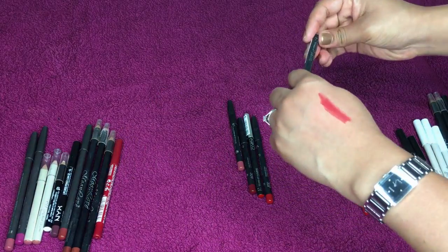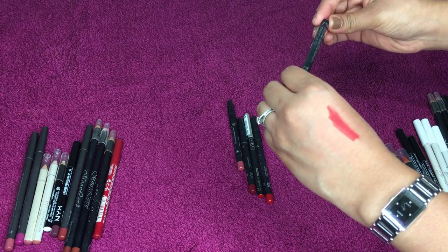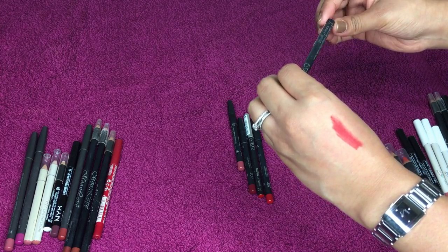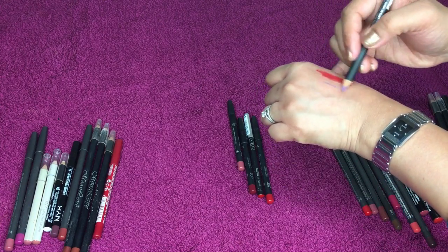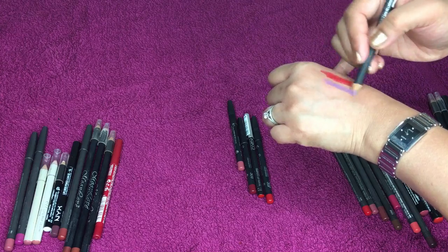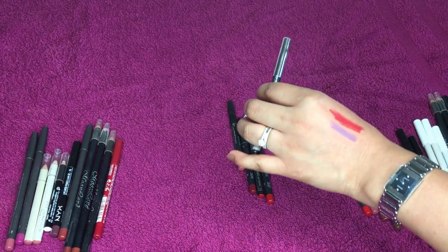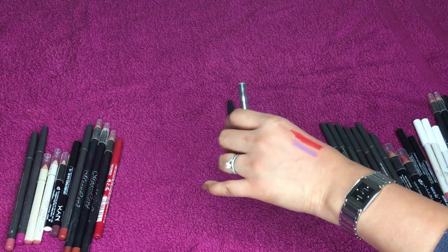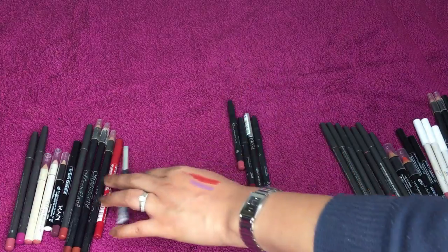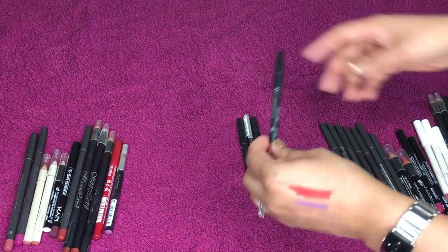Then by Kiko, we have... what's this one called? Not sure what it's called, but it's shade number 715, which is a really nice lilac colour. I did use this last year quite a lot during the spring summertime, but then I wasn't too sure about it, so I'll probably just get rid of this. It's really, really nice if you love your pastel colours though.